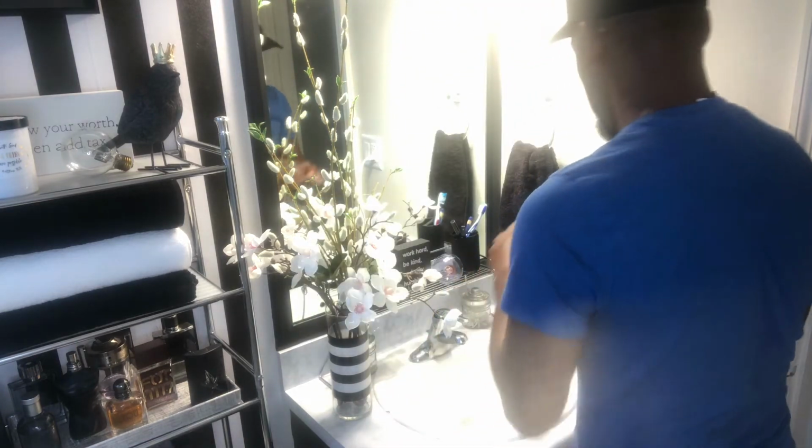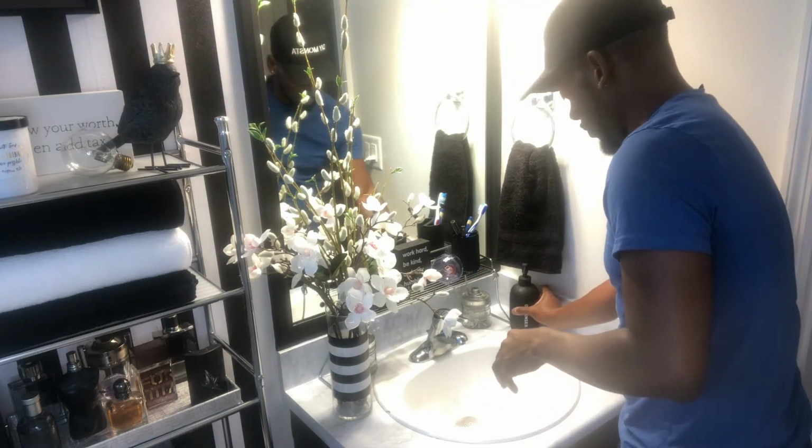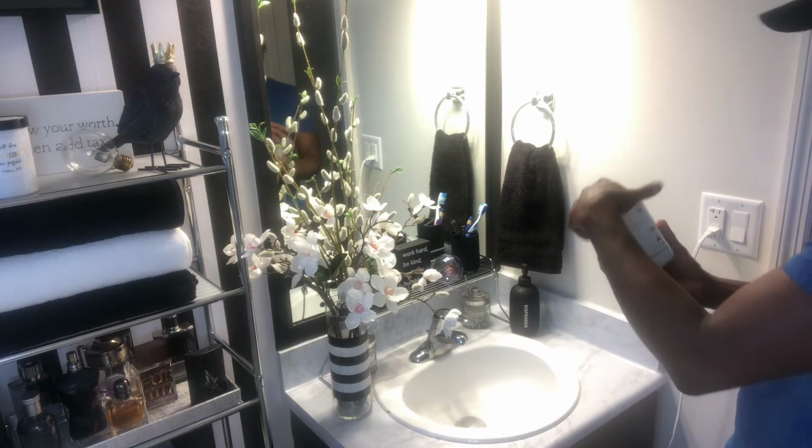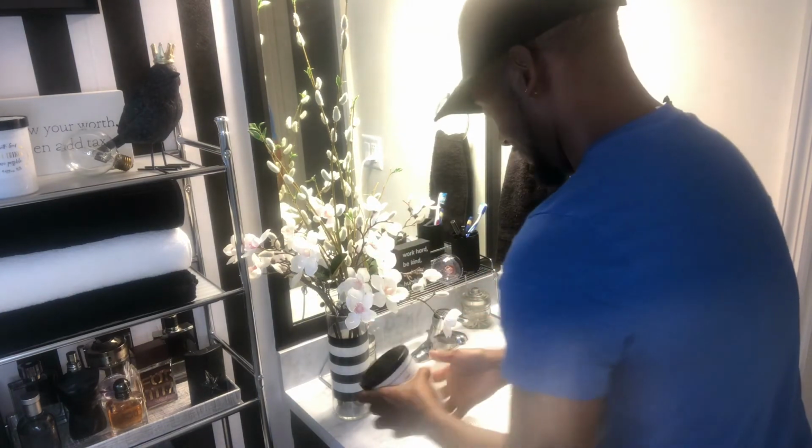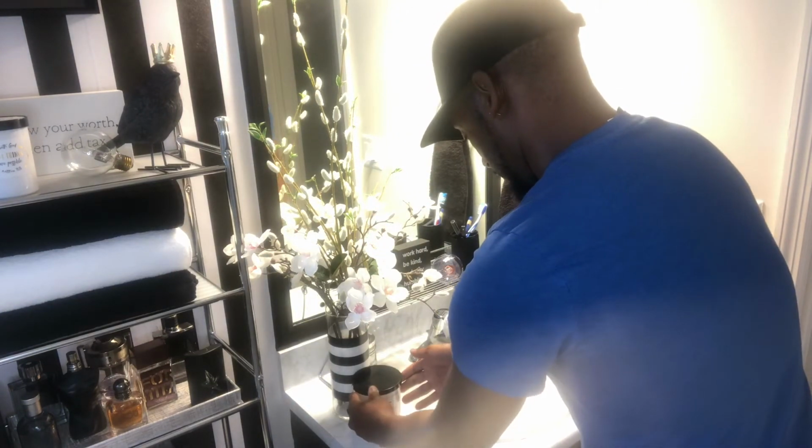All right, so now I'm going to add in my hand dispenser. I love this. This is, again, more decorative for me. I do have an additional little thing of hand soap that I have for guests and as well as for myself. And again, I love candles, so I love the smell of this candle that I got from Marshall's as well.